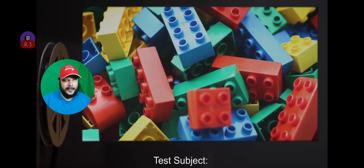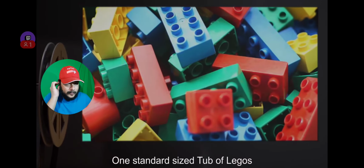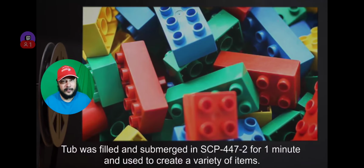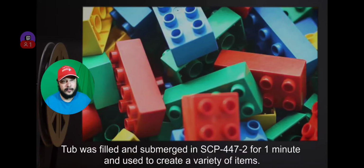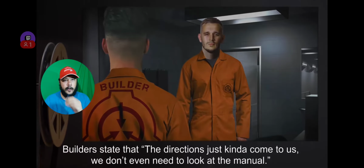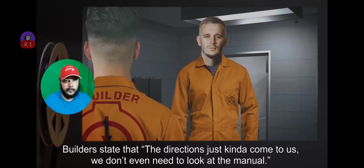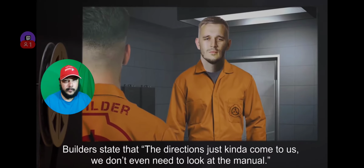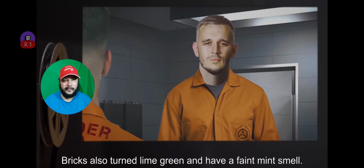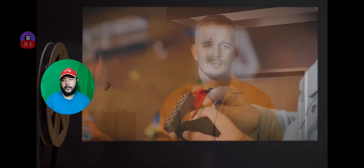Legos. Test subject. One standard-sized tub of Legos. Procedure. Tub was filled and submerged in SCP-447-2 for 1 minute and used to create a variety of items. Results. Builders state that the directions just kinda come to us. We don't even need to look at the manual. Bricks also turned lime green and have a faint mint smell. Well, of course they would have a faint mint smell.